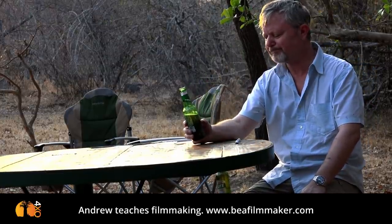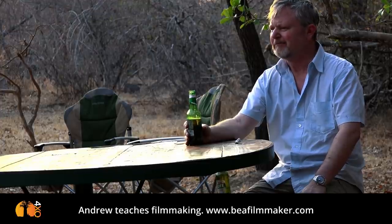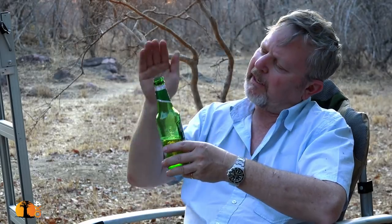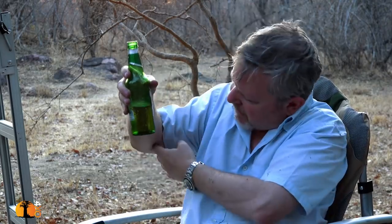Fantastic. I've just been bitten by a tsetse fly, the first one that got me today. Got me in the palm of my hand as I was holding the beer like this. And that's very typical. They will tend to bite under the knee or under the arm. They'll go for places like shade.